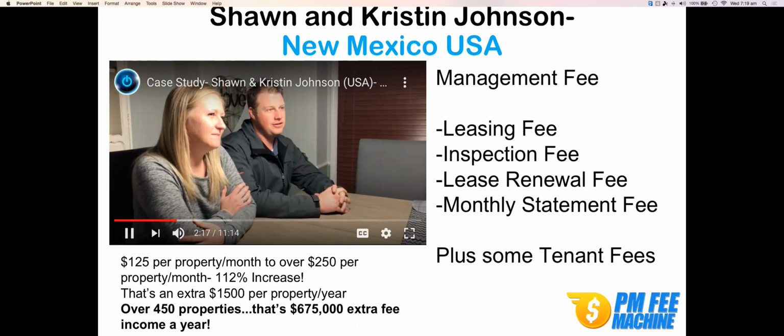What we did was the work and the other stuff. So we added a leasing fee, we added an inspection fee, we added a lease renewal fee, we added a monthly statement fee, and we also added some tenant fees as well. All right, down the bottom there, and as you can actually see, they've started with us. Now, the reason why I've got these figures here is because I worked with them over a 2-year period. So I was able to record and measure what those results were, and they're happy for me to share this.